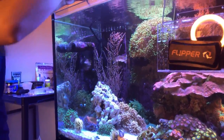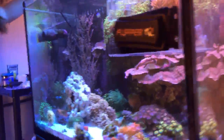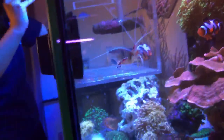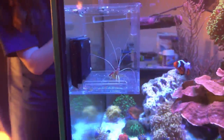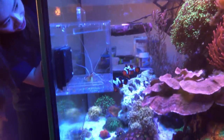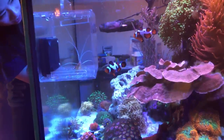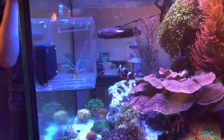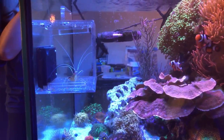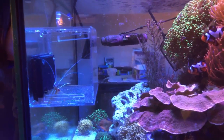Dave asks, have you tried a mirror in the trap? Dave, I have not. That's actually a good idea. What? Why is the cleaner shrimp in the trap? The shrimp went into the trap. See, the bicolor blenny, I don't see it trying to attack its own reflection. But I think green chromis, if he sees another chromis, he may try to school up. So actually, I think the mirror is a great idea. That's smart.